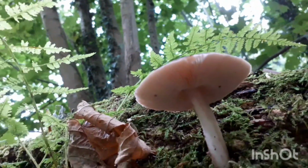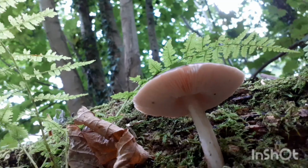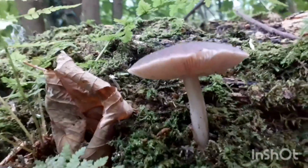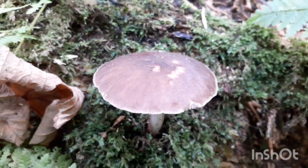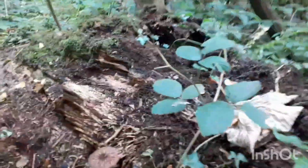Just get underneath it there, as you can see. The gills come away from the stem completely underneath. But I don't want to disturb him because he's quite happy there. That's actually the deer shield mushroom. And I've seen another one on the other side, which is another edible, which is the same family actually. Sorry about this, guys.